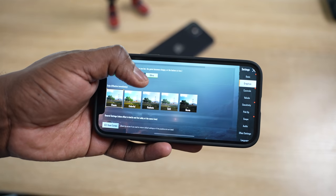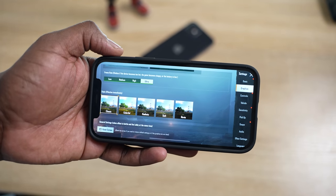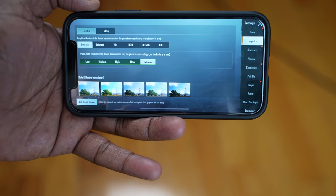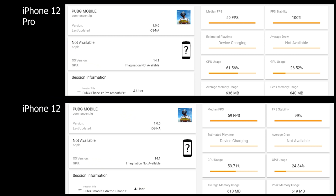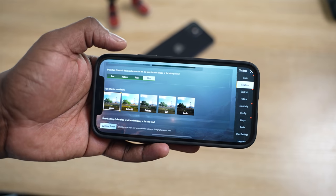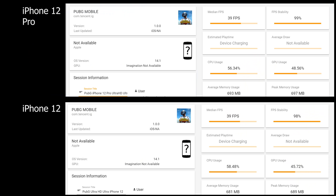When we moved over to PUBG Mobile, we played at two settings, Ultra HD Ultra, as well as Smooth Extreme, anti-aliasing on for both of them. First taking a look at performance at Smooth Extreme, both the 12 and 12 Pro did a solid 59 frames per second, 100% FPS stability, and I think 98 for both. Solid performance there. Now, maxing out the settings for PUBG Mobile with Ultra HD Ultra, we're getting 39 frames per second for both the iPhone 12 and 12 Pro, with FPS stability also pretty solid, about 98% and 98%.